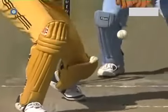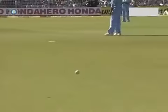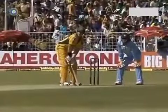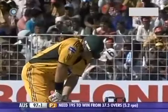I don't know why they took the power play. I suppose that's been raised before, but just at the spinners. Let them have a little dabble and see what happens with fielders out and no pace on the ball. Hayden, though, has been superb. Absolutely superb.